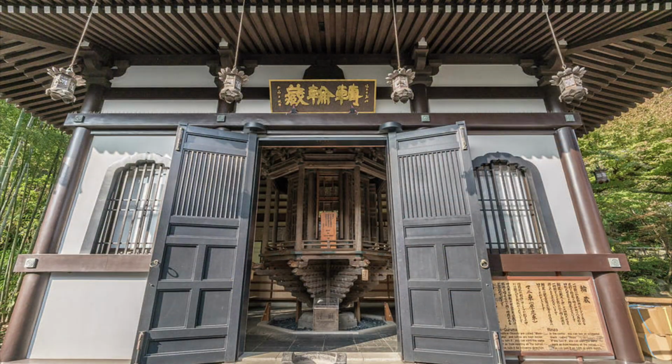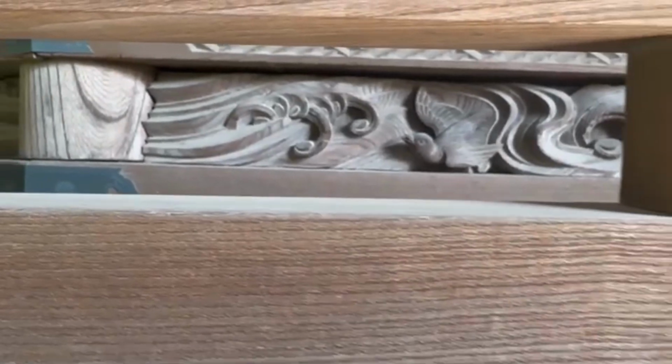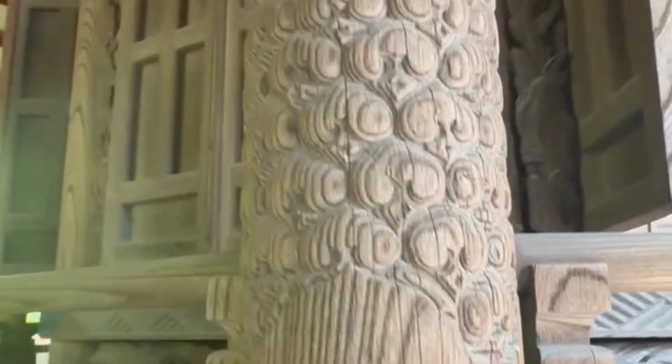From there I found the Kyozo, which is a repository for Buddhist scriptures. In the center of the temple is an octagonal bookshelf called a rinzo. The scriptures are stored here, and it's believed that when you rotate the rinzo once, you'll receive the same virtue as when you recite all the scriptures stored inside. Well, that's a pretty sweet deal.